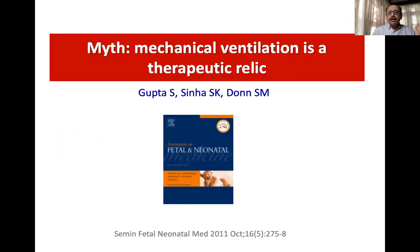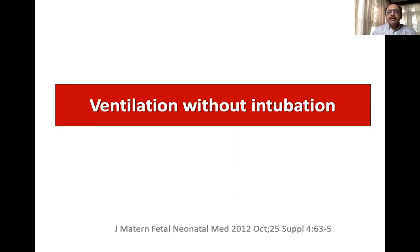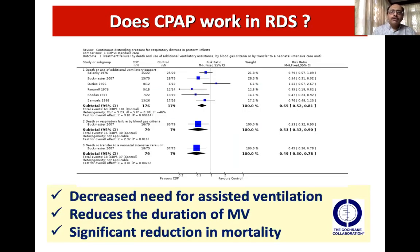So many of us previously would have intubated and ventilated these newborns. And we do realize that ventilation today is a procedure which is associated with its own complications, and there is always a risk of barotrauma, volutrauma, atelectotrauma, and biotrauma when it comes to mechanical ventilation. Today, the trend is how could we best ventilate without intubation? And therefore, today the way forward is to use non-invasive respiratory support in a baby who has spontaneous breathing.